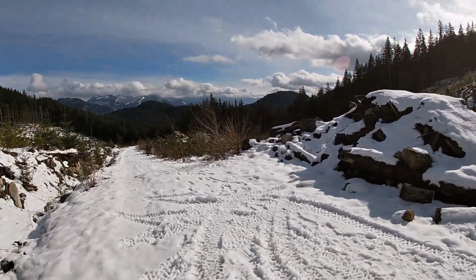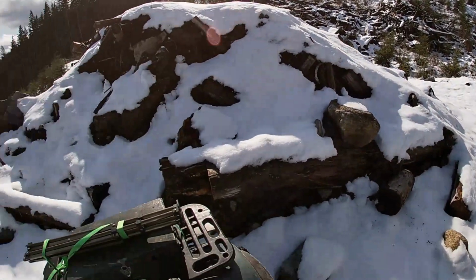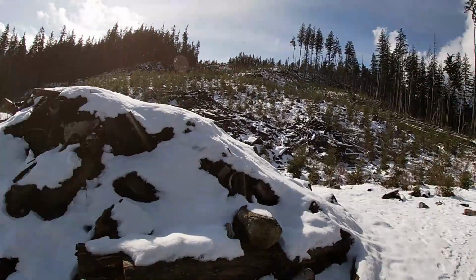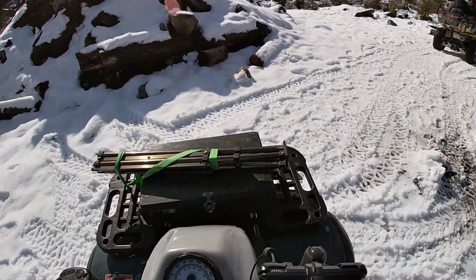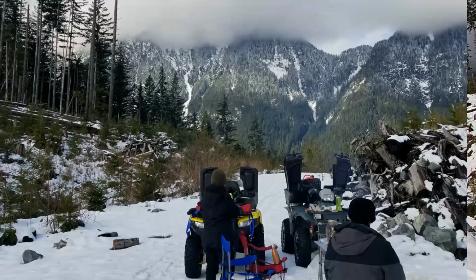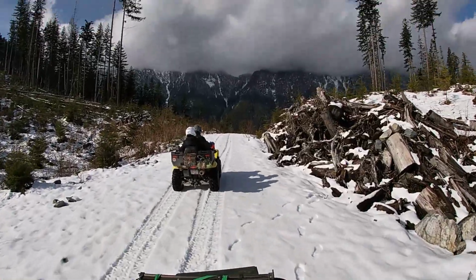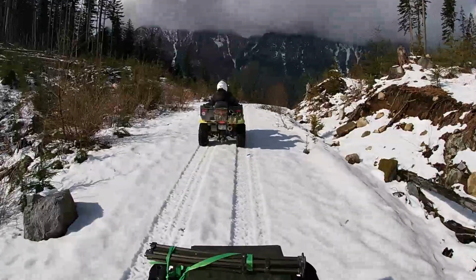Turn around. Anyway, we found an old road nobody had been up on, and that's what we went up. Had a fire going, and had something to eat. Took some pictures, which is good, and I'll post those up. I'll put them on the video.